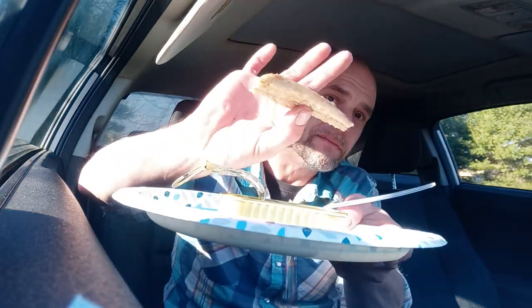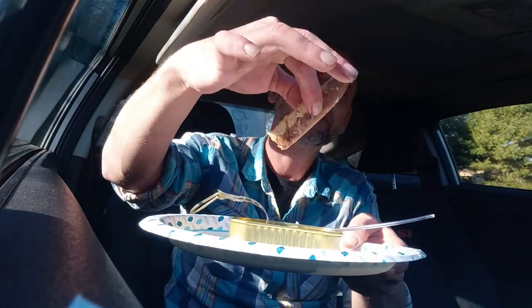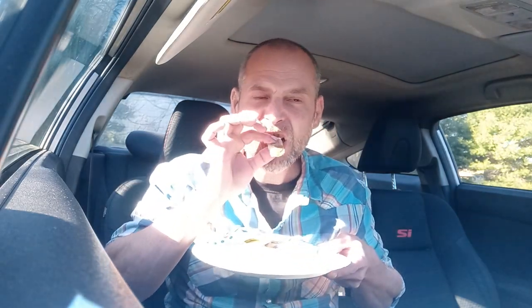Oh, I think I'm gonna get this last one out. My friends, they were all this big, but this was the only one I could get out of the can whole. So that's very cool. There was like four or five of these. And this is just good fish, man. All day, every day. The Omega way.